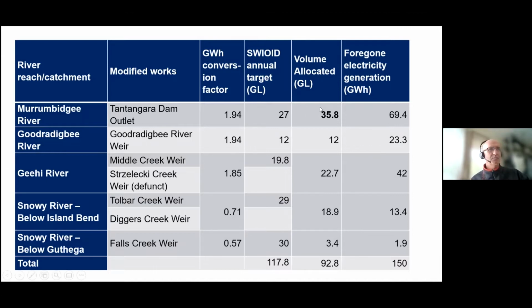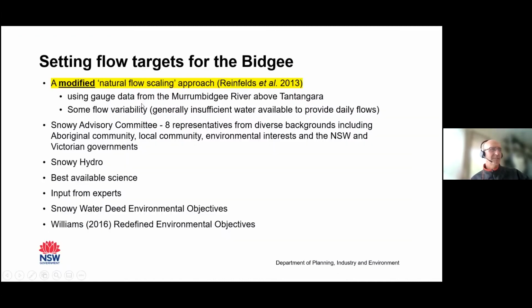But this is this water year, and I'll just direct you to the fact that we've got nearly 36 gigalitres, that's 36,000 megalitres of water to use this water year. It's equal up there with the most we've ever had. So we've got that amount of water, and we have to then figure out how we will use it for the year.